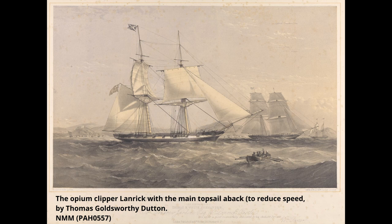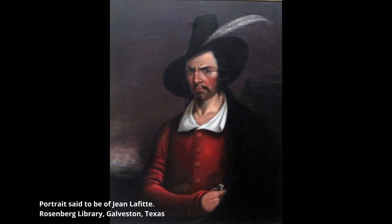It is for these reasons that brigs were much beloved by pirates, such as the infamous Jean Lafitte, who operated with his brig the Pride from Barataria Bay, Mississippi, from 1815 to 1816.